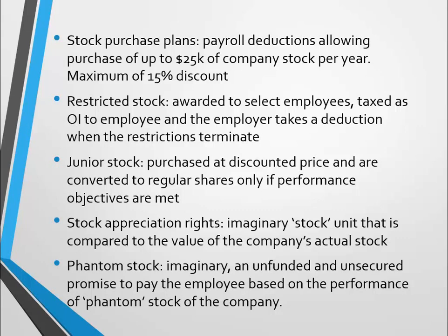So the most likely one that you're going to see here is the stock purchase plan. As you go down, these are going to be restricted to more and more select employees and executives, high-ranking people within the company. Stock purchase plans are the most common. That's probably the one you'll want to know the best for working with clients and for passing the CFP exam.